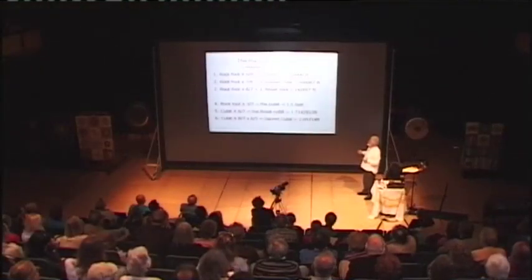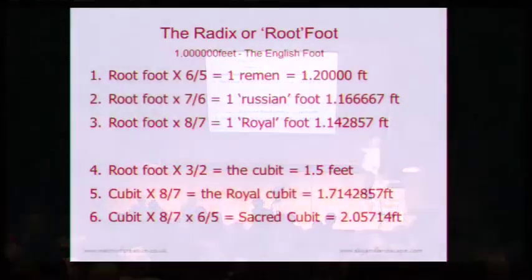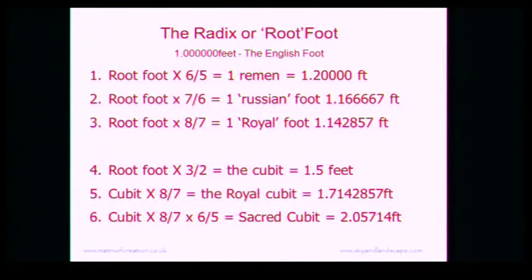The root foot time, then you've got these different feet, there are lots of them, and I'm afraid metrology is a hard slog until you realize it is actually quite a simple system. If you multiply whatever root foot you've chosen by 3/2, you get the cubit of it.